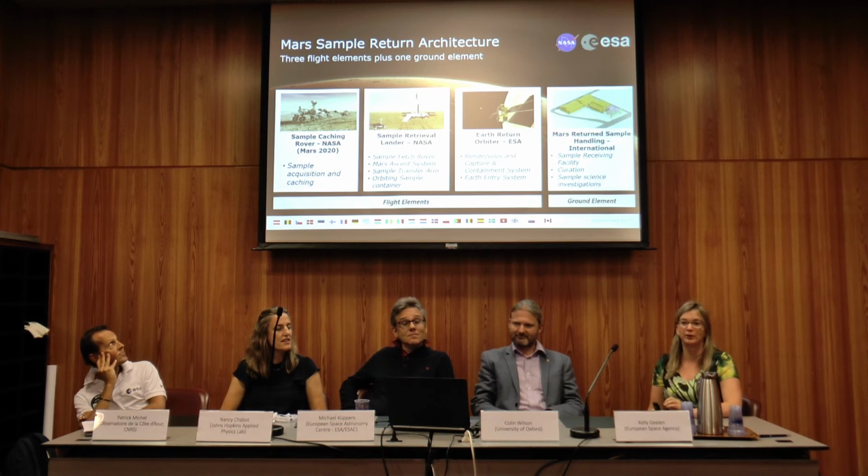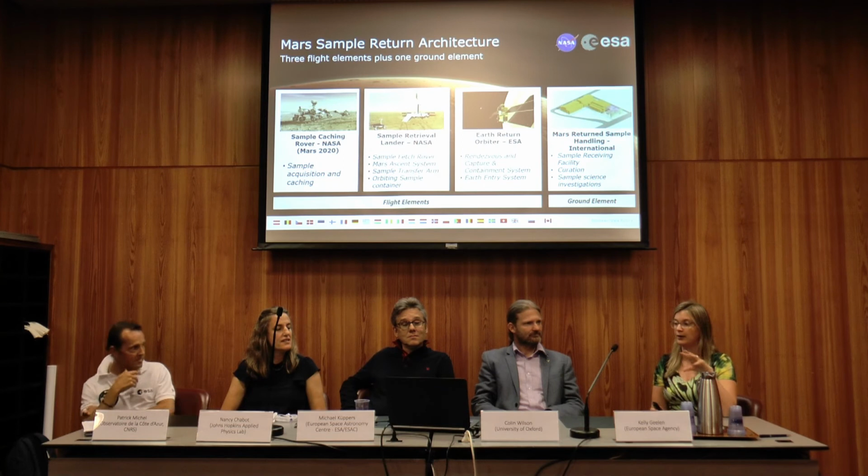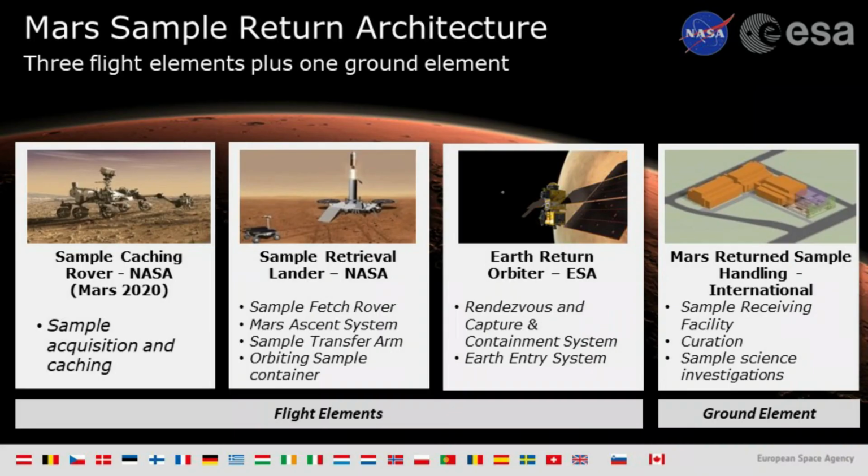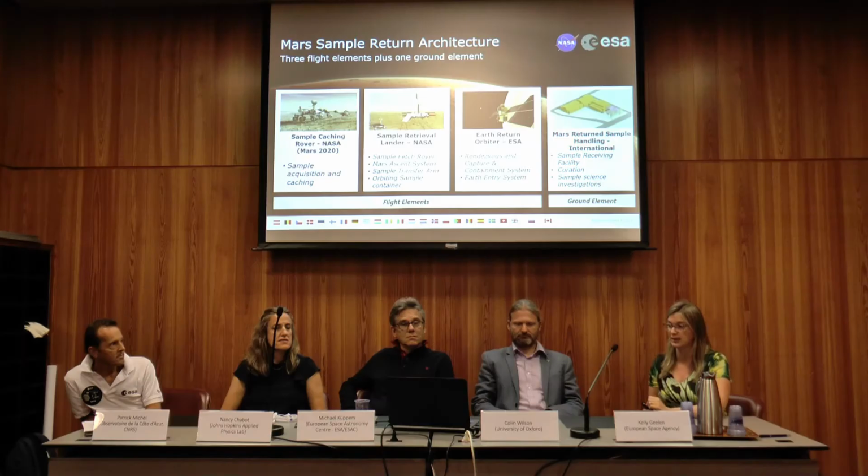So Mars Sample Return is not a single mission, it's what we call a campaign. It consists of three mission elements that go into space, and the fourth element, which is the sample return facility here on Earth. The first mission is already about to launch next year, which is the Mars 2020 rover. This will be doing in-situ science, but also caching the samples already, so that we can go there and pick them up, and that they're carefully selected samples.